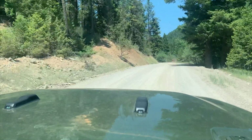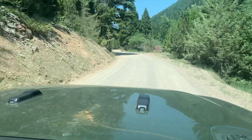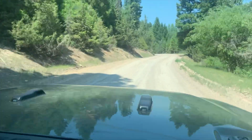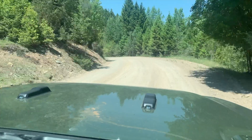So far, most of it's just all bumpy dirt road. Nothing terribly challenging. I don't know why they wouldn't let trailers come up this way. I mean, other than the fact that it's bumpy, but I think an adventure trailer would be fine.